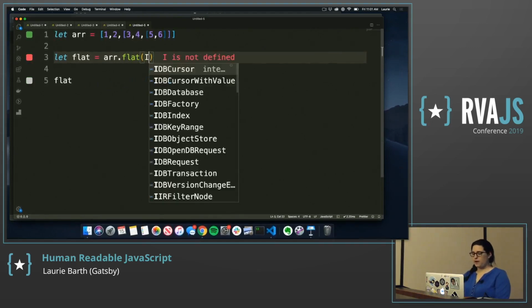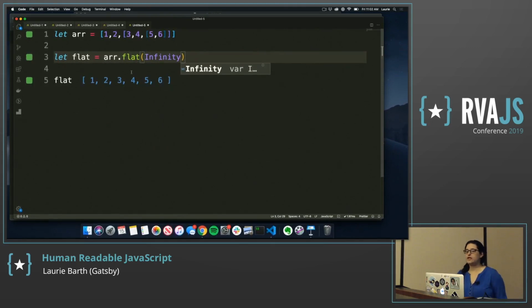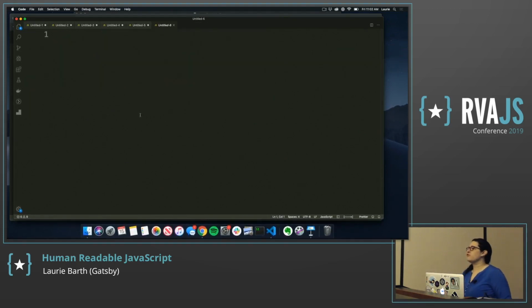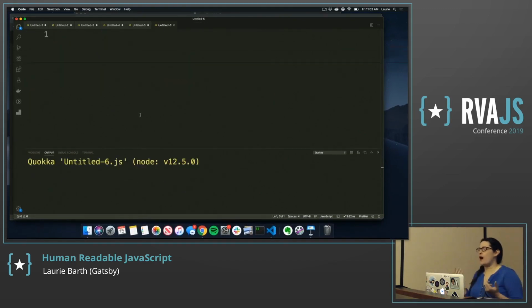If you really want to power move it, you can do this. If you don't know the depth of your array, please don't do this. This is the call stack error in the making, right? Like, no. But flat is really, really nice. But part of the reason it existed was for functional JavaScript, and I want to talk about why that is.